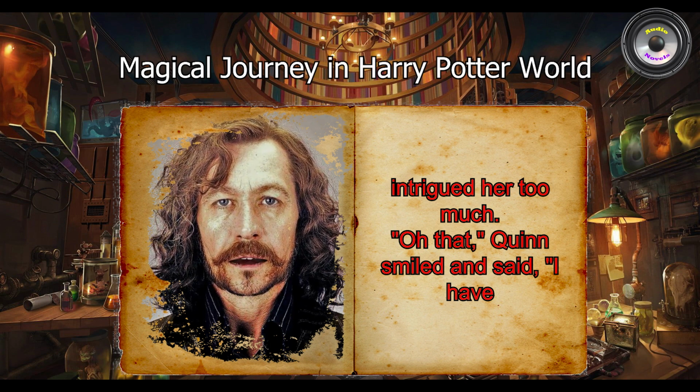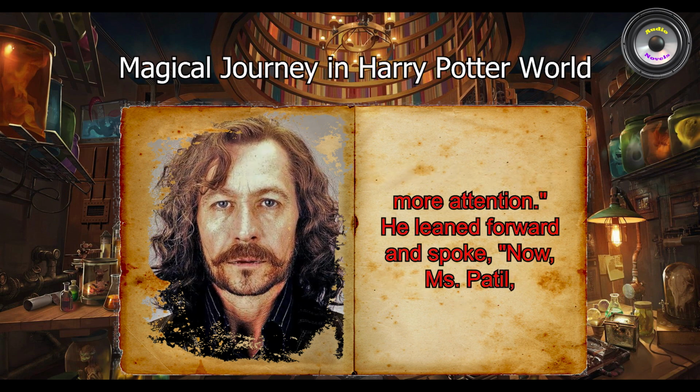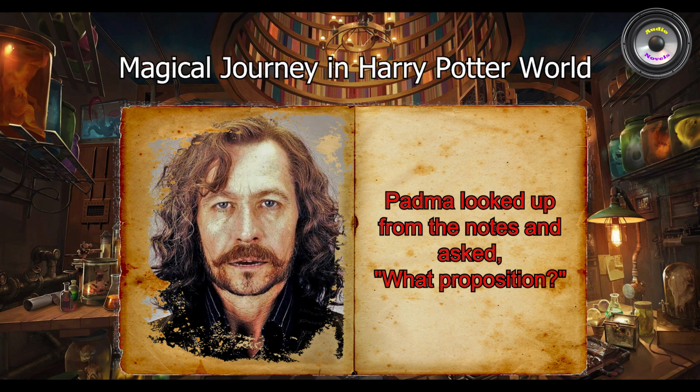"Oh, that," Quinn smiled and said, "I have decided to sell these notes, so I made them look good. This design will attract a lot more attention." He leaned forward and spoke, "Now, Ms. Patil, I have a proposition that I would like to offer you." Padma looked up from the notes and asked, "What proposition?"